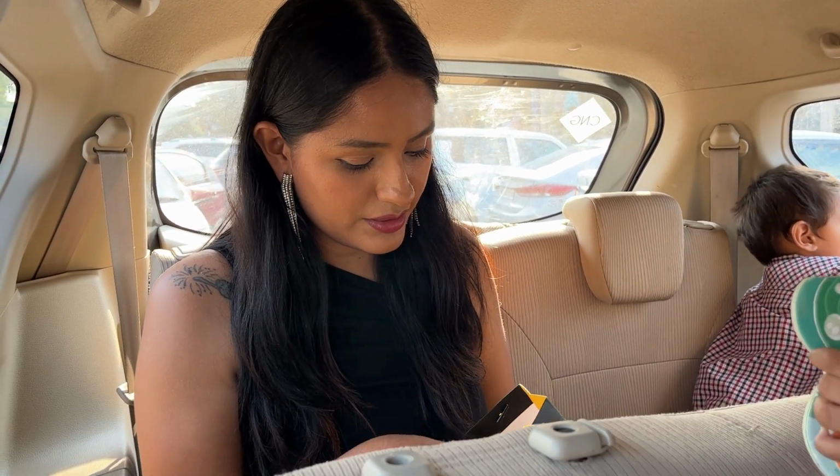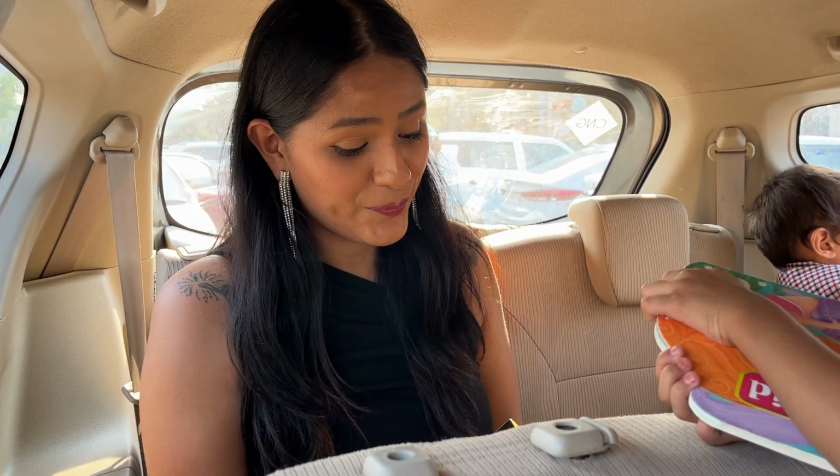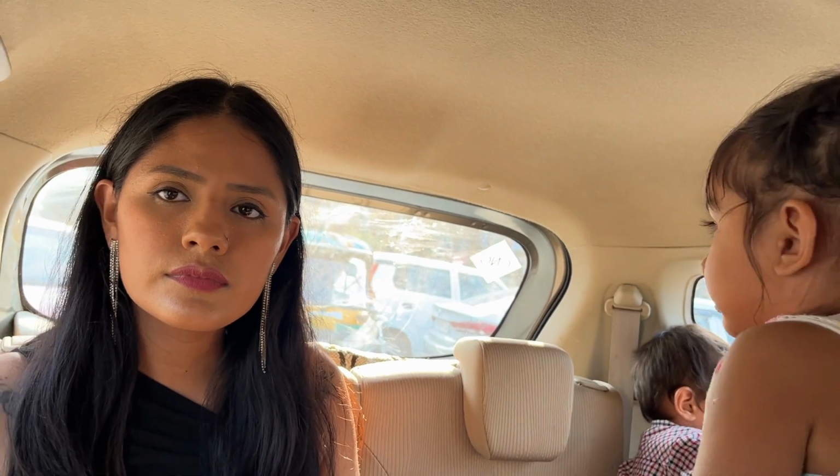You need to apply and reapply every 4 hours if you are in the sun, like if you're sunbathing, and otherwise every single day you need to put it on.